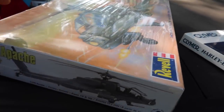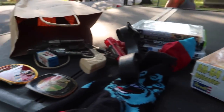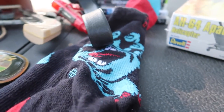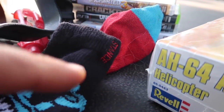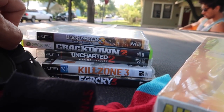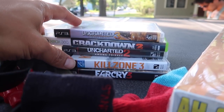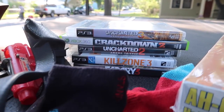Got this, haven't even looked it up, but this is part of the deal. I remember I spent 25 on everything. Screaming Hand Santa Cruz socks. I like those. Those are made by Stance. That's more current day. Got some games right here that I'll probably play, but then I'll also throw into my PS3 when I actually flip it. And there's one Xbox 360 game in there.